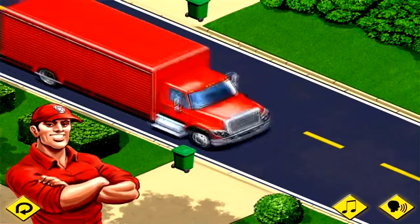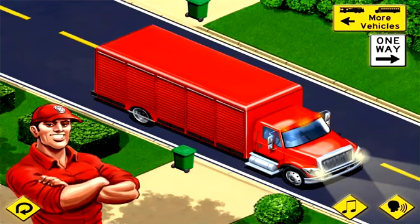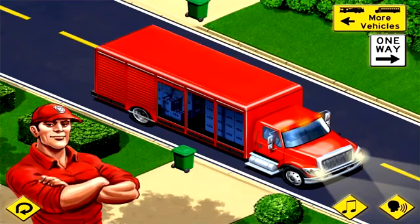It is a beverage truck. Wipers, headlamps, sliding doors.